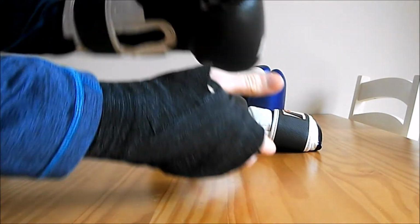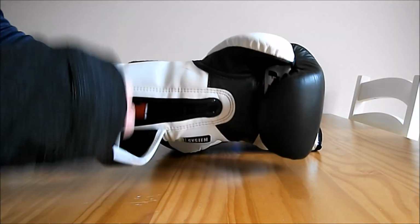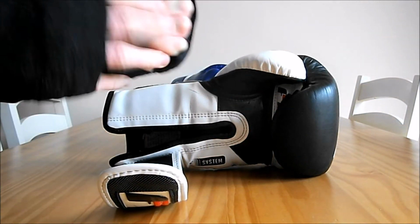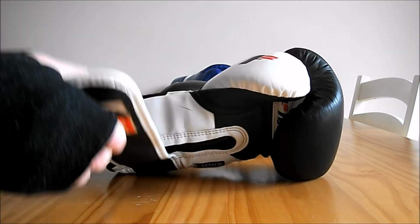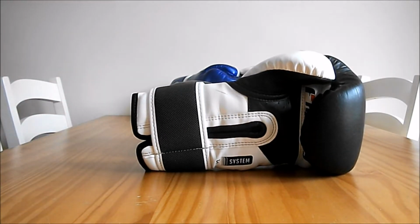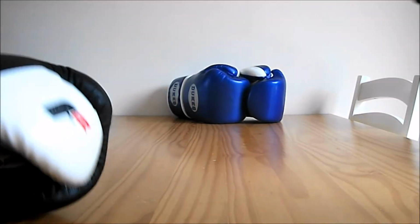If you're coming into something from the side, there's no advantage why anybody would want to do that in a fight. Trying to hit somebody from the inside of your hand, you're going to damage yourself. So that is a hard thing to do inside of a tighter glove. And again, I've got another pair of gloves to the rear that I'll show you.